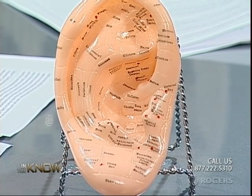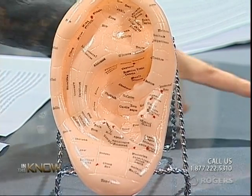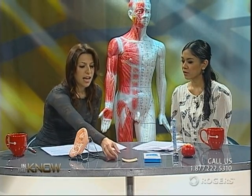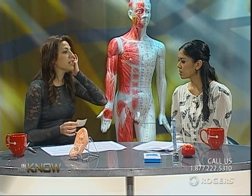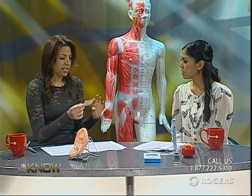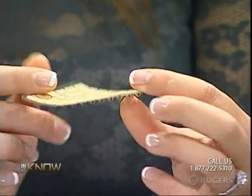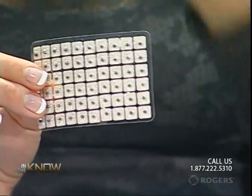Yes. So I'll needle into the ear, but I also brought with me these ear seeds. What I do is tape them to the patient's ear. It's very tiny. They're extremely tiny. They're ear seeds, and they're just taped onto the acupuncture points on the ear, and it's something that patients can do in between sessions.